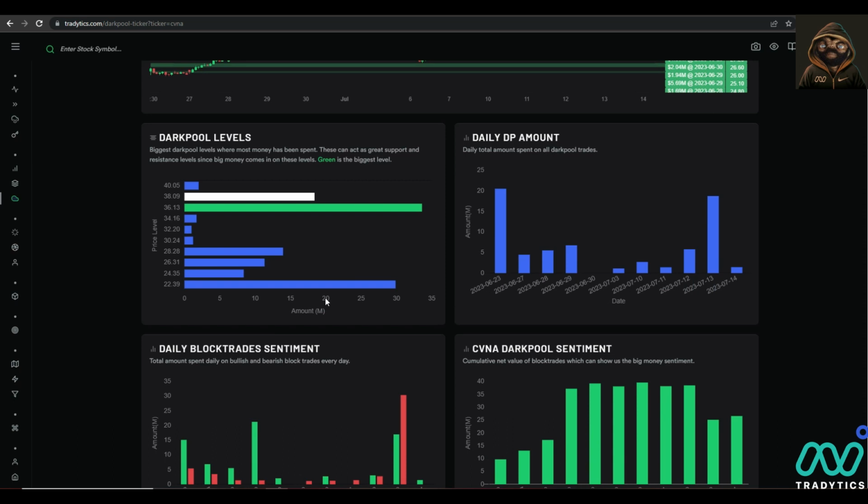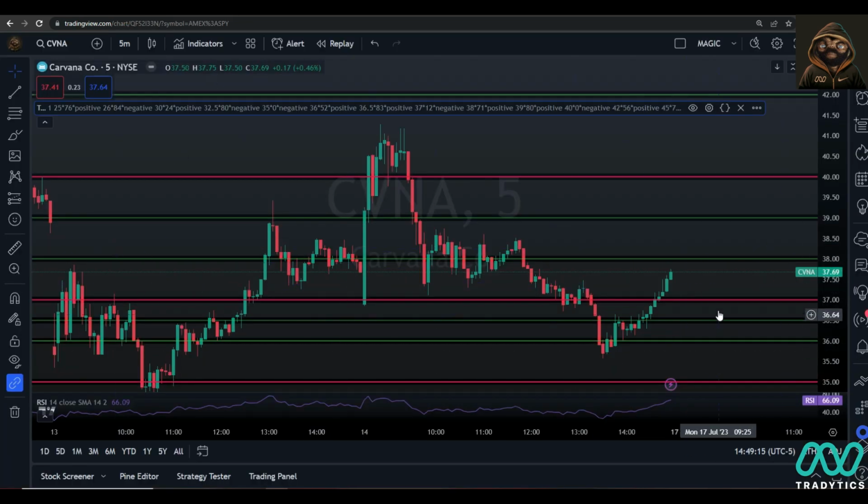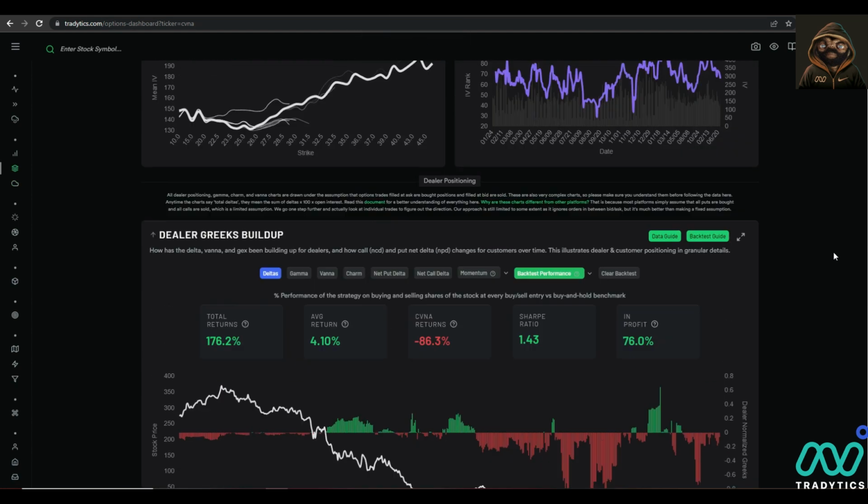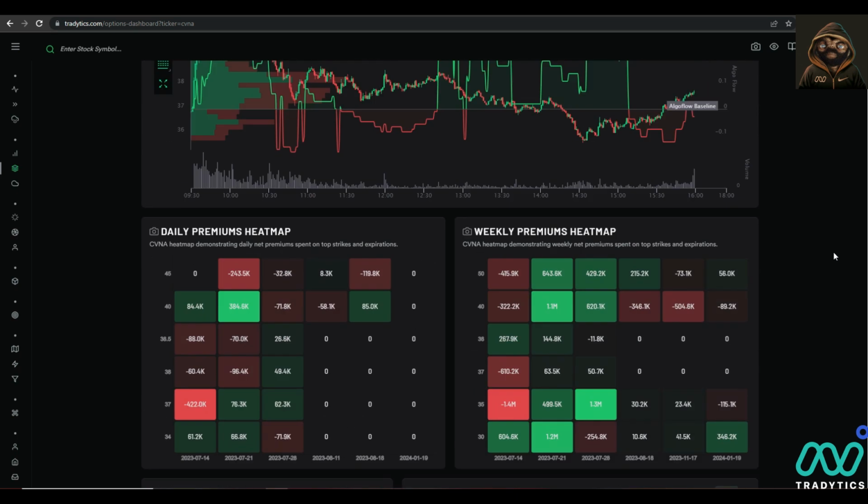We'll take a look at its biggest dark pool level, which is at 36.13. That is just a little bit below where price is currently. So that's all we're going to look at for the dark pool. We're just going to check to see where its largest aggregate level is and move on to its options data. So let's scroll up here. I've got everything all set up for us already.